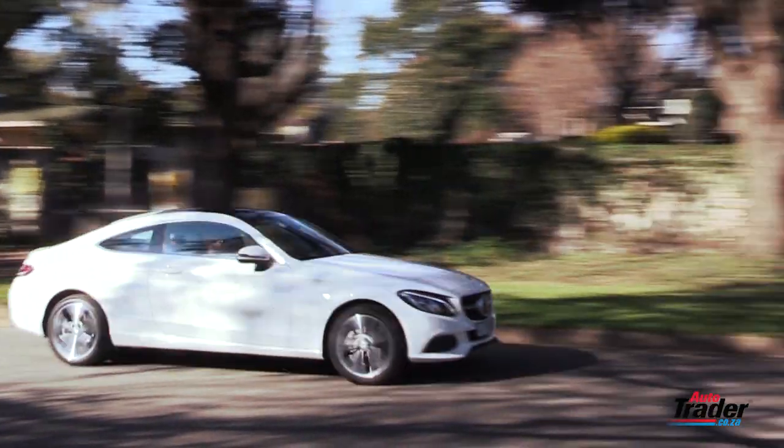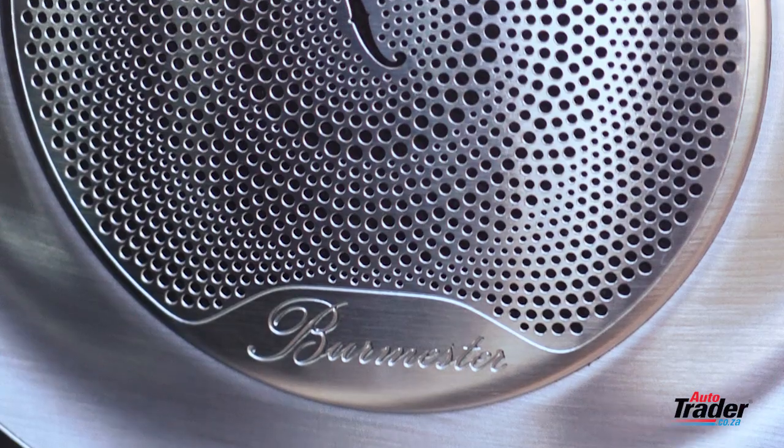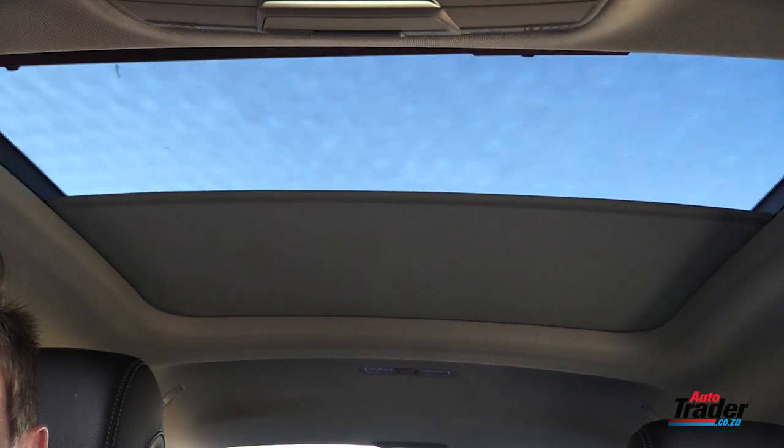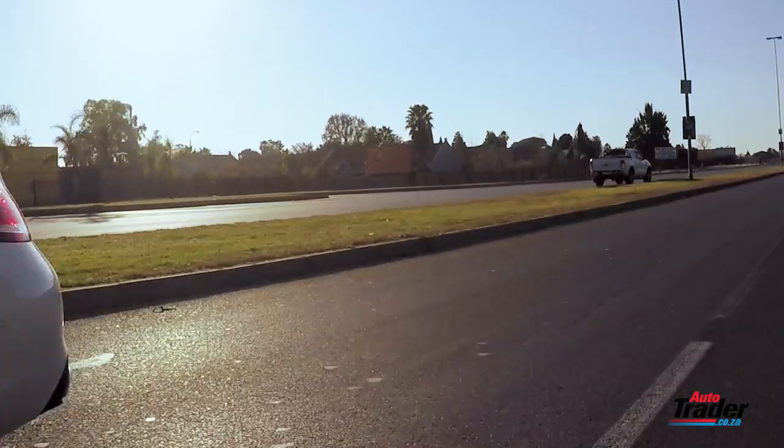Most of your German luxury offerings aren't really anything special in their base spec. You really do need to spec them up and check a couple of the options to make it something special and something worthwhile. But that gives you the opportunity to create and tailor a car that best suits your needs and suits, well, your character and your personality.